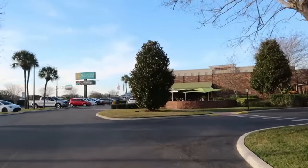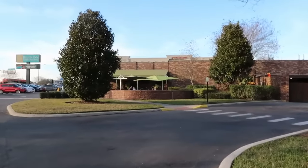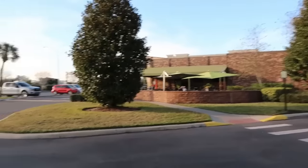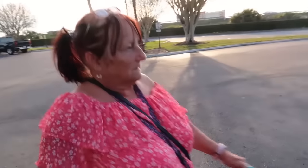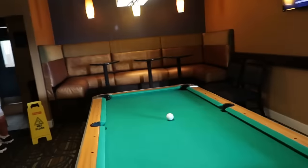Topsy-Turvy, ain't it, bar? Topsy-Turvy. Yeah. Let's go in here. Let's try this. We have tried it once, but we never sat outside or anything like that, have we? No. So yeah, we're on holiday. Let's try it. Let's enjoy. Let's have a quick look at the bar there. Got two pool tables and outside seating.